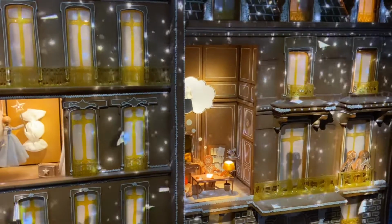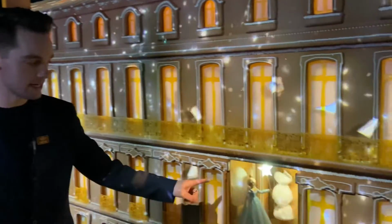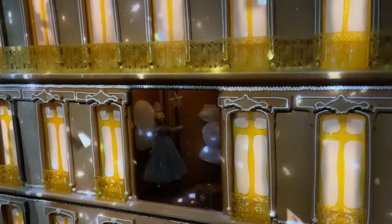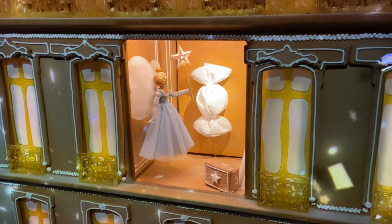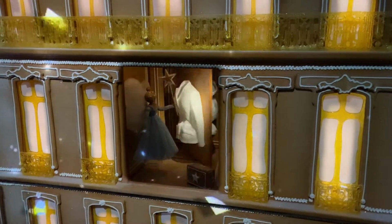Just around the corner, you'll find Christian Dior in his office, dreaming up some amazing designs. Next door to the office, we have a fairy turning this candy into a bar jacket. The bar jacket is from the 1947 collection, which was branded the New Look, bringing back femininity to women's wear post-war. With the amazing eight silhouette that Christian Dior is known for, with the widened shoulders, the padded hips, and the cinched waist.